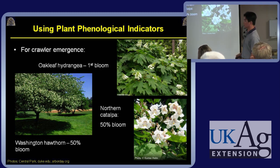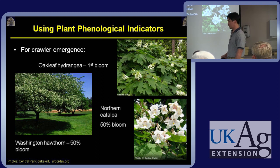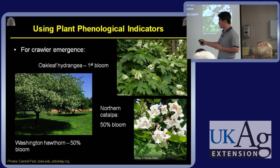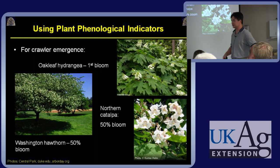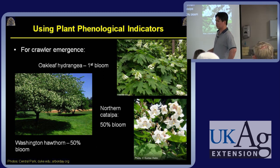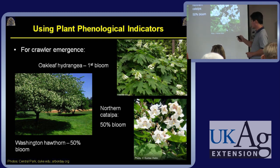All right, another way to tell when the crawlers are coming out is to look at what is flowering around you. Same thing with insects, plants' phenological events are also related to temperature. They have to accumulate a certain amount of heat units before something is going to happen. So for crawler emergence, part of the study looked at that and said, okay, here are some of the indicators. When your oak leaf hydrangea is starting to bloom, look for that. Or your northern catalpa, about 50% of the flowers already open. And Washington hawthorn, about 50% of the flowers open. So when those plants are starting to flower, then you should go out there and look for the scale insects. And that's about the time when the crawlers are coming out. So that's a pretty good indication right there.